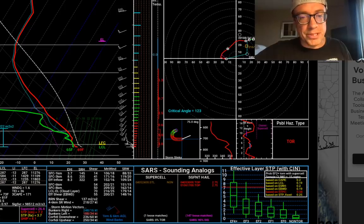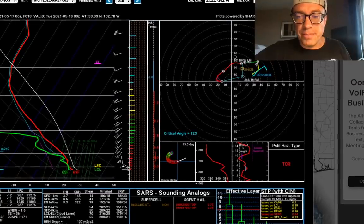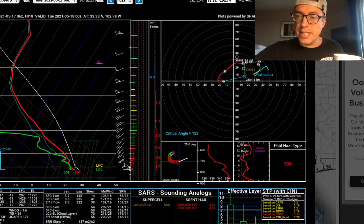Probably going to have warmer temperatures in this with that elevated mixed layer. 65 dew point out there. Easterlies flipping around to westerly. Big looping hodograph as well there with those easterlies. Textbook high plains hodograph with those 2 kilometer winds over in the northwestern portion of that hodograph plot.